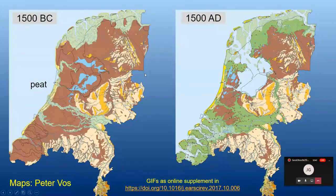So if we then look at a map of about 3,500 years ago, we see that the Netherlands is at its largest. Nearly the entire country has been filled up with sediment and built up by peat. And then the humans come.